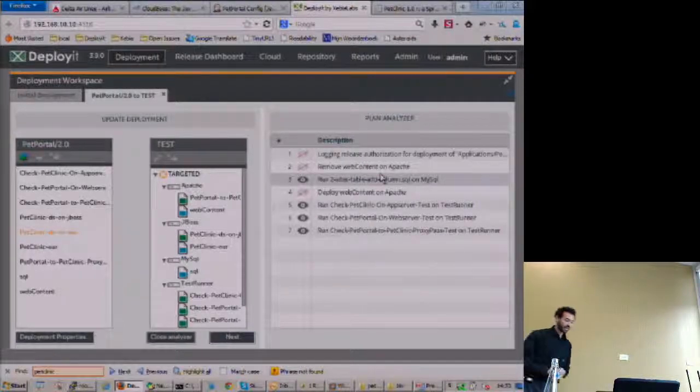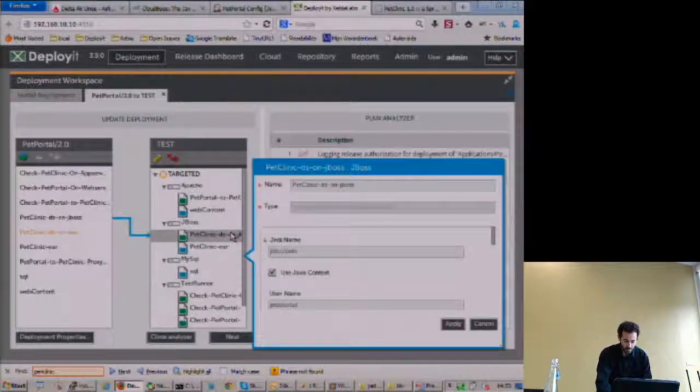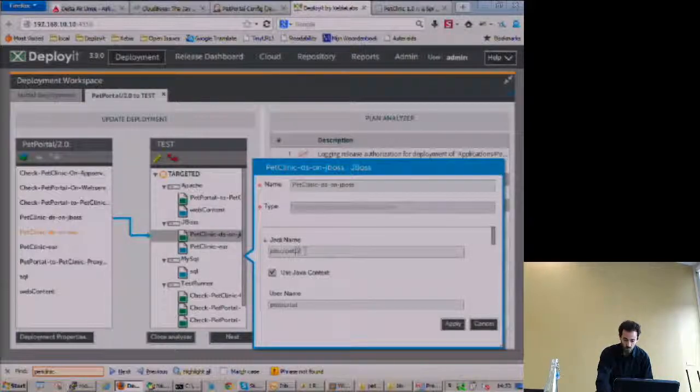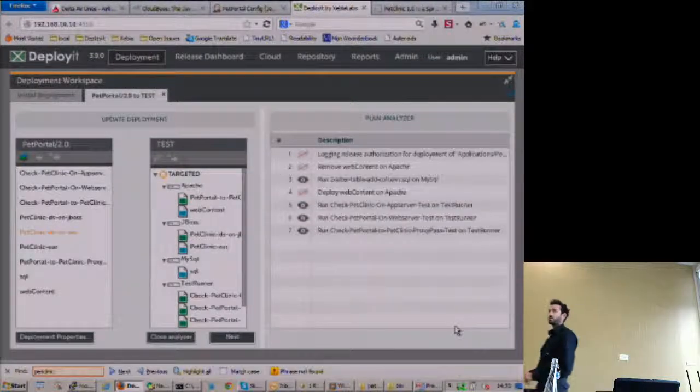And the reason for that is that deploy automatically does a delta calculation for you. Which means that if, for instance, I go ahead and change the data source setting, deploy will obviously adapt to that and make sure that the data source actually gets changed in the deployment. But most of the time in application deployments, especially the configuration settings, don't actually change.